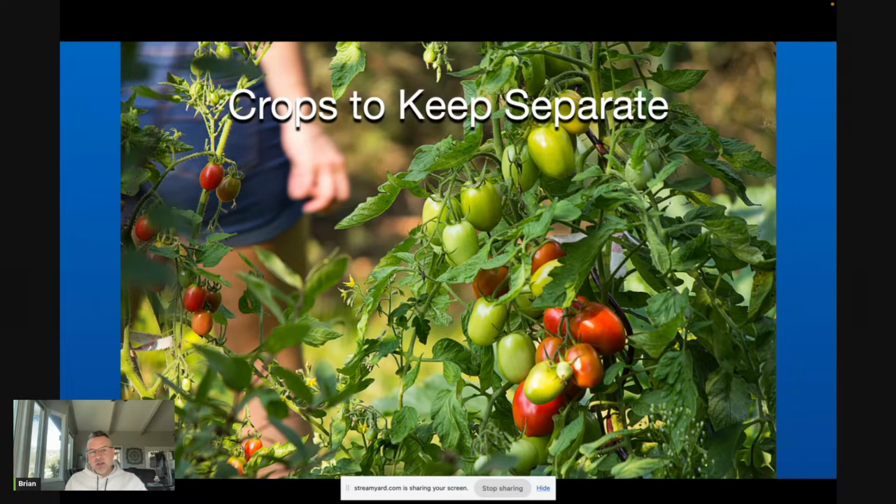Most of the issues we have to deal with are in the nightshade family: tomatoes, peppers, potatoes, and eggplant. With tomatoes and peppers being the most problematic. And that's because they're all in the same family. They all share the same diseases.